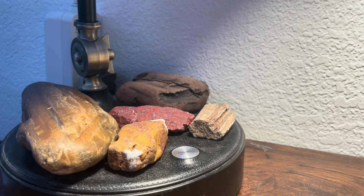Today we are going to be going over my entire mini museum. It's like my little rock collection, I guess you could say. But yeah, today we're going to be doing that.